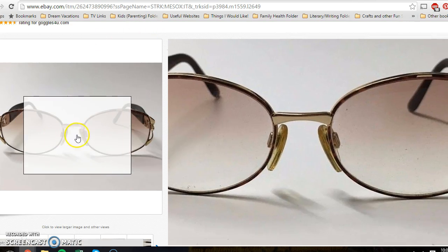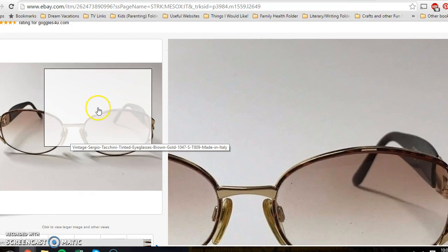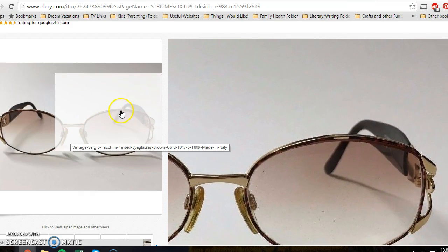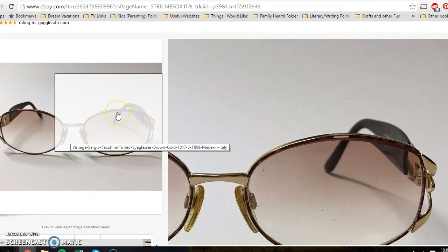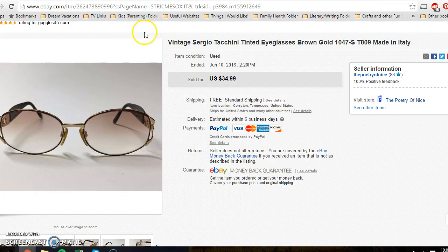This was a pair of vintage glasses, and again, my bad. As I was packaging them up, I always inspect everything, and I noticed this. This is a little imperfection that, although it is in my photographs that you can see there, I did not disclose in my listing. So again, I went ahead and contacted the buyer because they had paid $35 for these frames, and offered them either a full refund or a partial refund if they wanted me to go ahead and ship them.